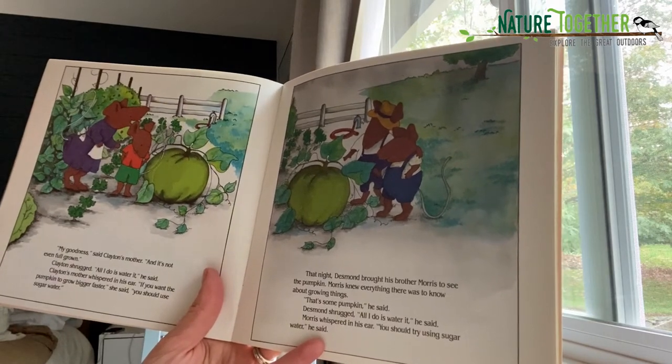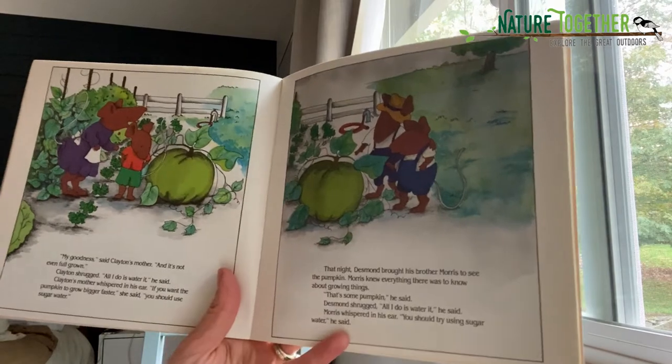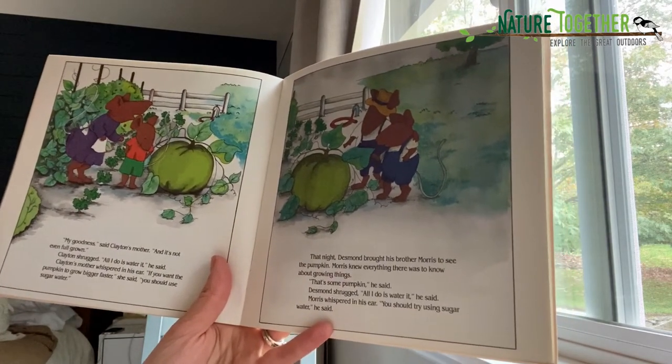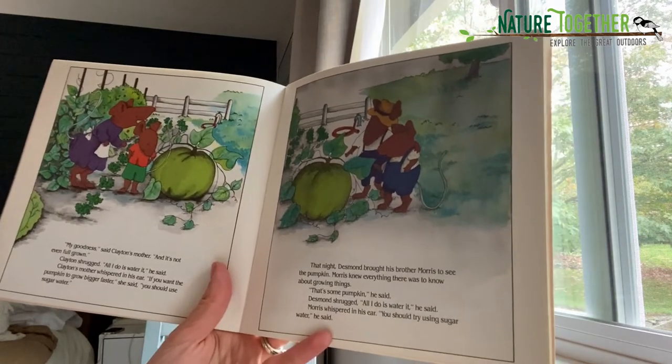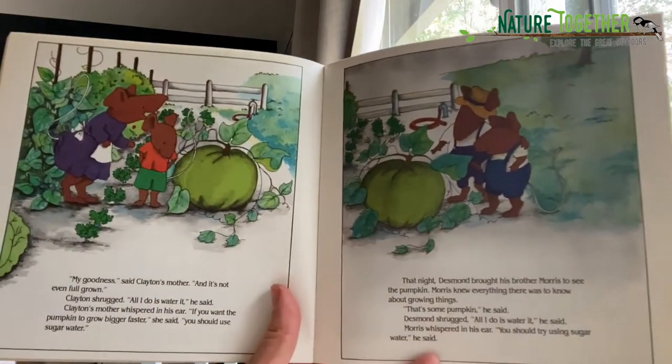That night, Desmond brought his brother Morris to see the pumpkin. Morris knew everything there was to know about growing things. "That's some pumpkin," he said. Desmond shrugged. "All I do is water it," he said. Morris whispered in his ear, "You should try using sugar water," he said.